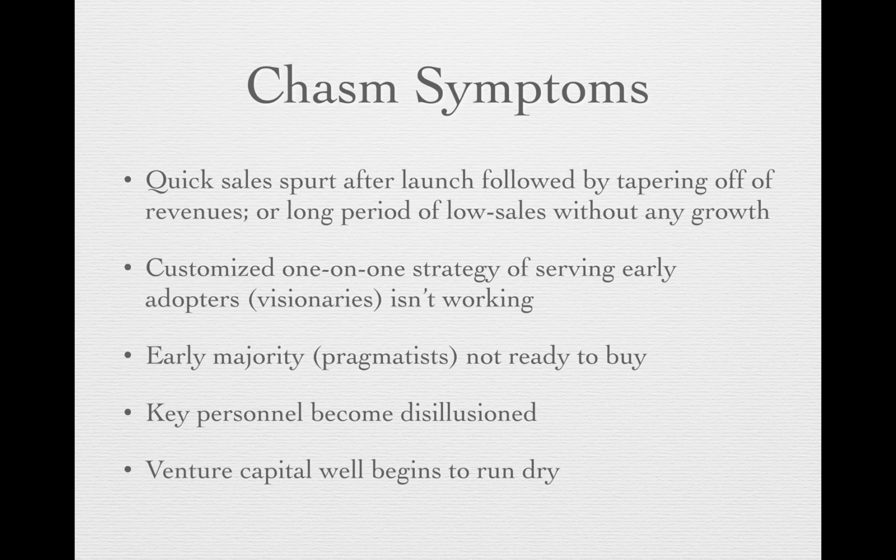What are the signals that a high tech product has fallen into the chasm? First of all, the product might experience a quick sales spurt after launch, followed by tapering off of revenues within the first couple of years. Or there may be a long period, several years, 7 or 8 years, without any substantive growth. Both of those are evidence of a chasm.